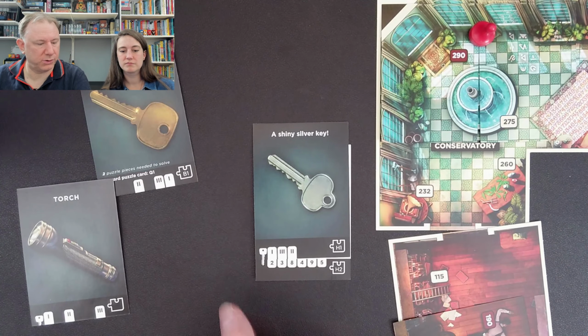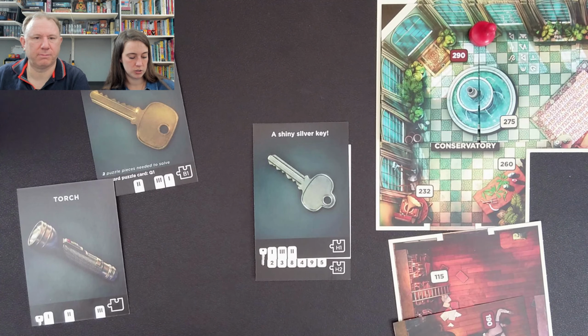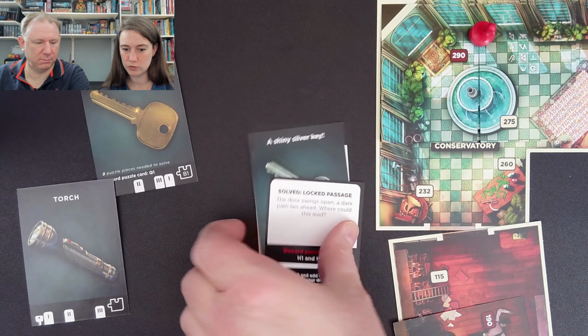Right. So we've got 283, reading in order 1, 2, 3. 283. I've got a 283. It's a good sign. Solved. Locked passage. The door swings open. A dark path lies ahead. Where could this lead? Discard puzzle cards H1 and H2, which is what we just did.